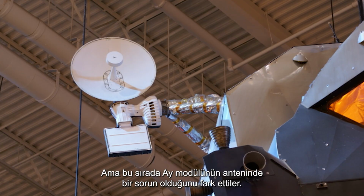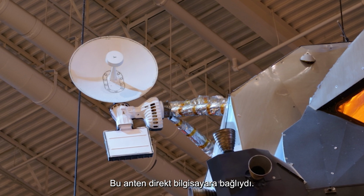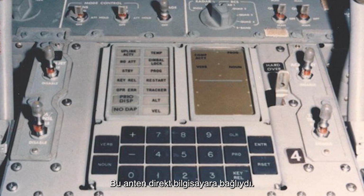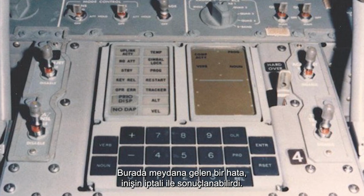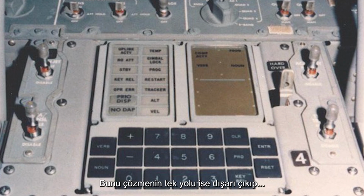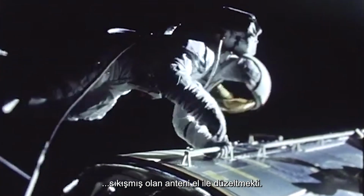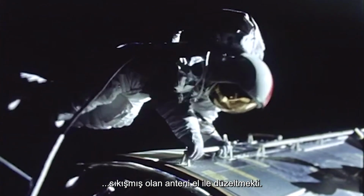But while they were doing it, they realized there was a malfunction with the antenna. Via this antenna, the operations on the computer were carried out. If the computer failed, the landing wouldn't be possible. This was a critical malfunction, and the only way to fix it was to go outside and free the stuck antenna.